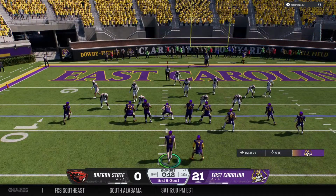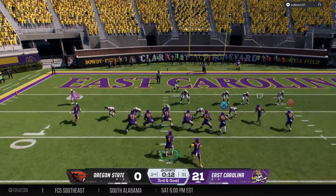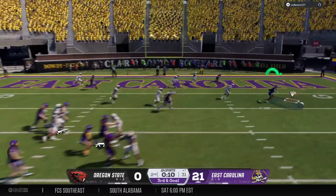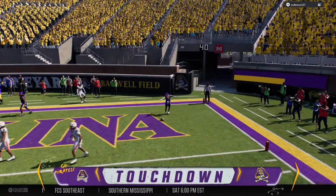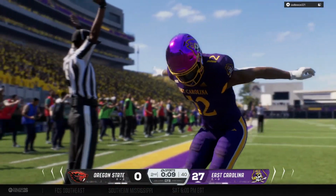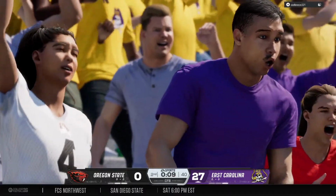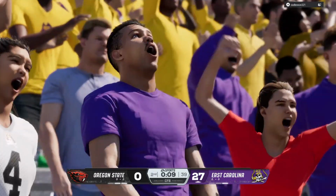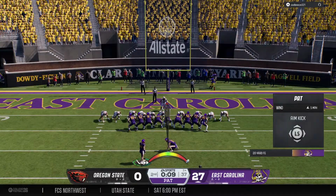Time dwindling away as they try to put points on the board right before the half. Looking to throw on third and goal. Looking to get in. And into the end zone he goes. Touchdown, ECU. And we are officially in blowout mode. This offense has been up and down the field. We've seen so many explosive plays, and they score again before going in at halftime, guys.